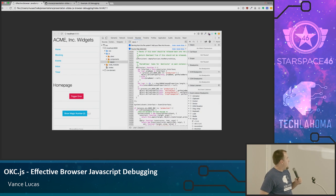All right. Debugging. Debugging is probably the best thing about this. There are several parts to that. The first part I'm going to show you is just source viewing. Chrome has a Sources tab, and like I said, a lot of the other browsers have a similar tab. It just might be named something different.